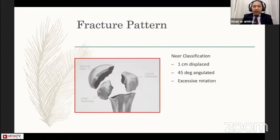The most common classification that we use for defining proximal humeral fractures is the Neer classification, which divides the proximal humerus into four parts: humeral head, lesser tuberosity, greater tuberosity, and the shaft. We classify them as a separate part if there is 1 centimeter displacement, 45-degree angulation, or excessive rotation.